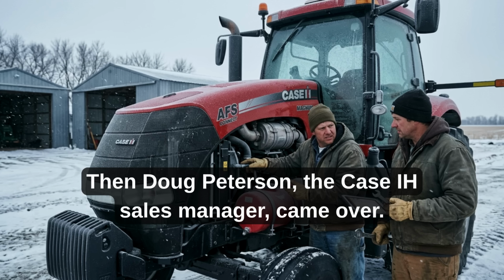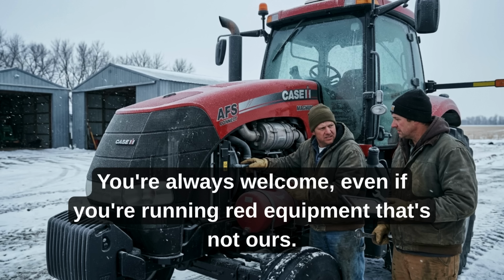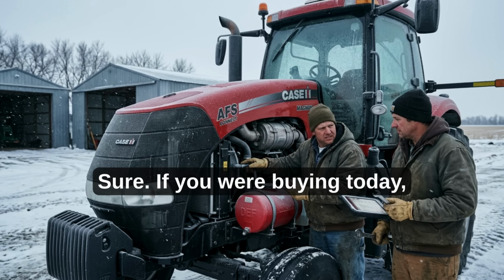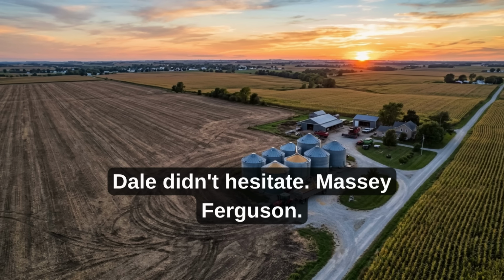Then Doug Peterson, the Case IH sales manager, came over. "Dale, glad you came." Dale nodded. "Didn't think I'd be welcome." Doug smiled. "You're always welcome, even if you're running red equipment that's not ours." He paused. "Can I ask you something honestly?" "Sure." "If you were buying today, would you buy Case IH or Massey Ferguson?" Dale didn't hesitate. "Massey Ferguson."